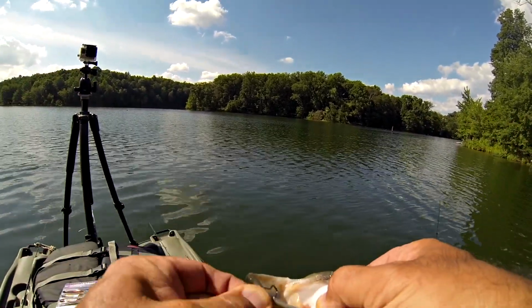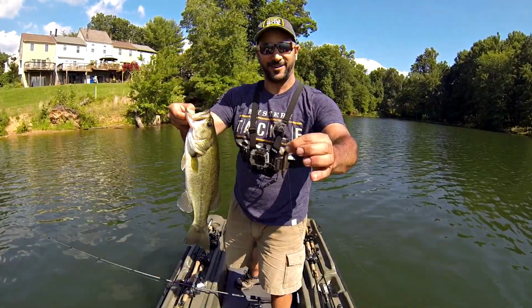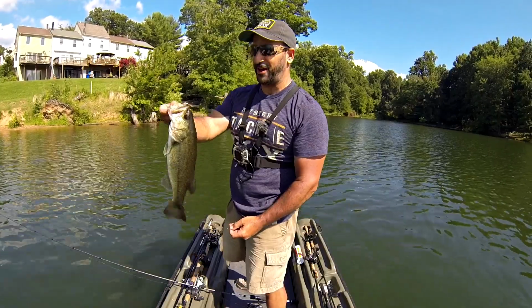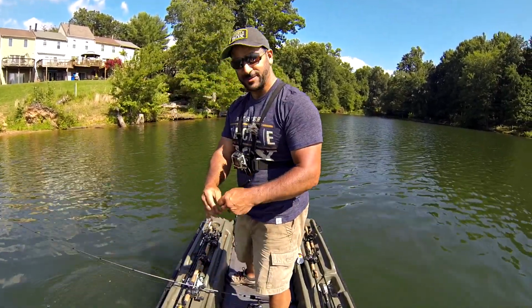So, trying to explain that 3 times fast. There you go, beautiful drop shot bass on the beautiful little Shimmer Shad Catch Co. Killer. Okay, cool. 2 nice bass with a few dinks to mix in that I'm not going to show you, because I'm going to show you the good ones.